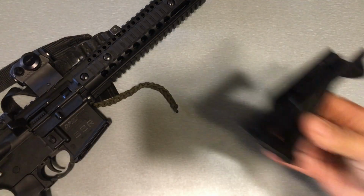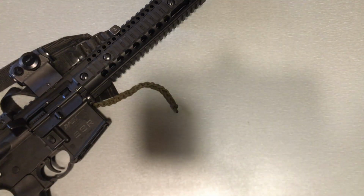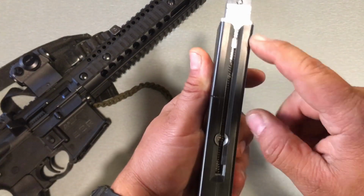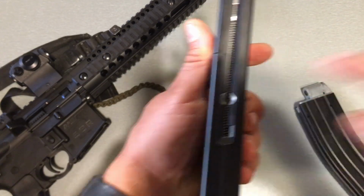It did come with this vertical grip, or hand stop, whatever you want to call this thing. I don't like these, so I just took it off. And the way you load the BBs is you see this little piece right here. This has to come all the way down and lock into this notch, so the spring's out of the way. And then you load the BBs into this little hole right here.